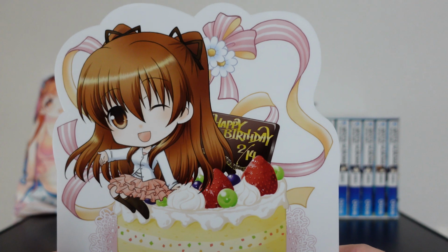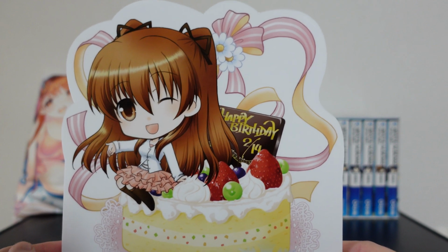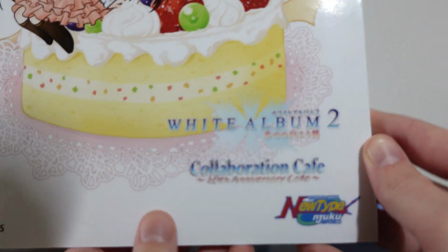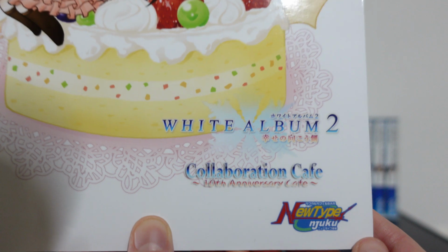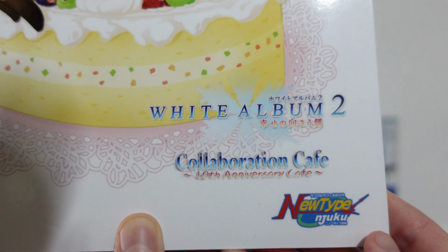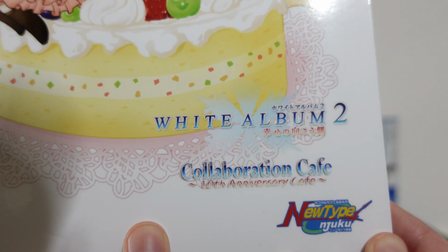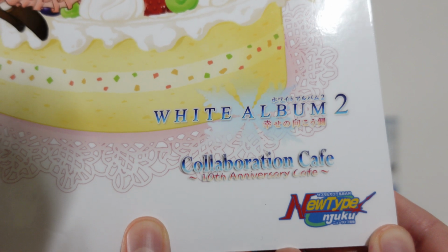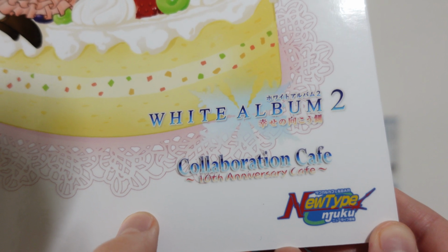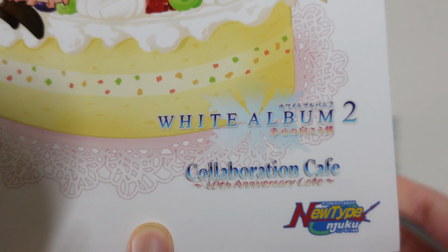This is the art style from the second Collaboration Cafe at Newtype Shinjuku. So we can see the logo here. And in case you haven't seen my other cafe videos, I'll give you a quick overview. Newtype Shinjuku, this logo here, is a cafe which specializes in anime game-themed cafes. They usually switch out what game or anime they're going to collab with for a month. So during this time, it was White Album 2.